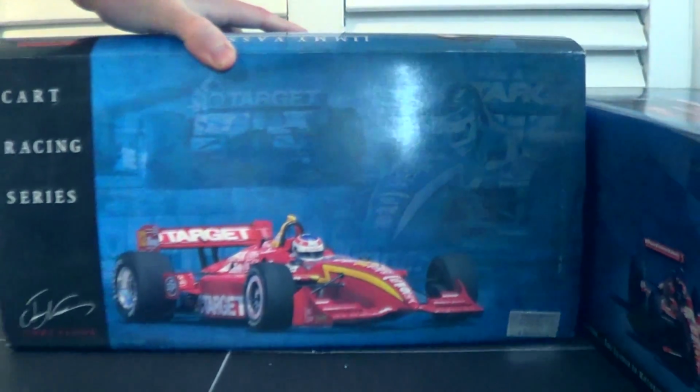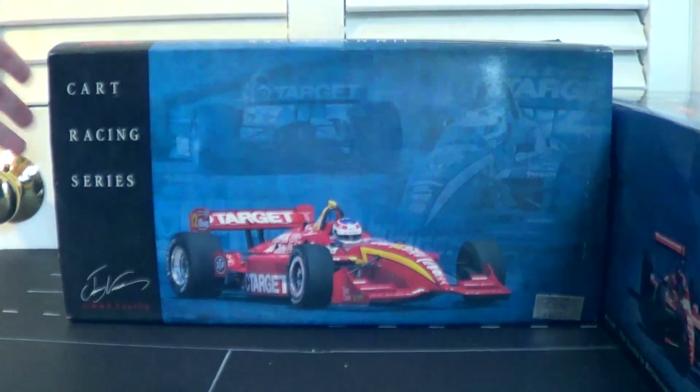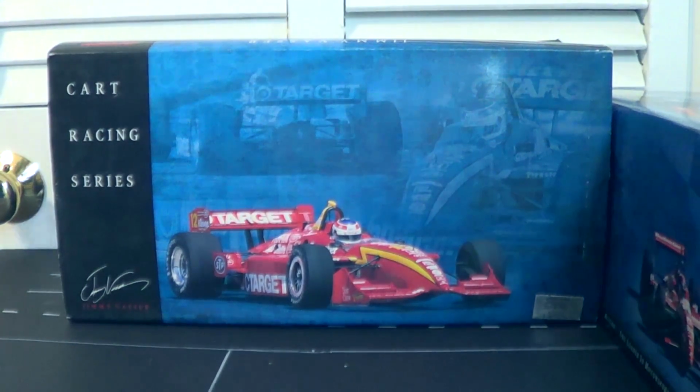This is Jimmy Vasser's number 12, 1999. This car is a 1999 as well, an Action Reynard. This is on the oval aero kit. Of course, it's a Target Chip Ganassi racing car. So again, beautiful car. I really can't wait to take a look at this one. I've already gotten it out of the box, let's be fair. But it is a beautiful car.